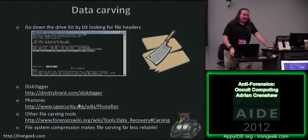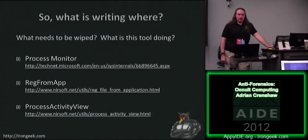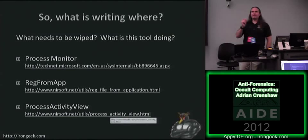Alright, DiskDigger is another tool. Unfortunately, it's gone commercial, but it's a lot easier to use. And you can find the old version before it went commercial. PhotoRec you can get from that URL. And there are other data carving tools, like Scalpel and so forth, that are a little bit harder to use, but might have more options for you if you want to play around with this. Also, if you're curious about an application where it's writing, I mentioned that a lot of these applications write temp files, or when you delete the file you think the data's in, it may be a temp file someplace else the data's also in.